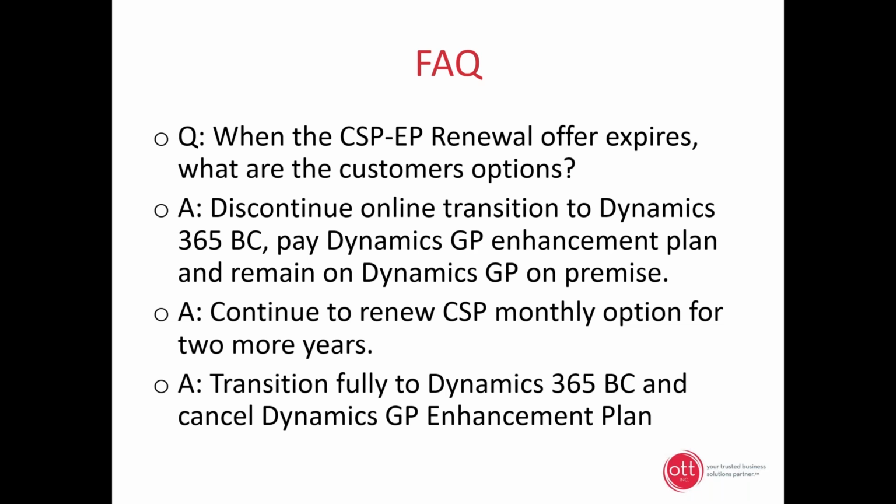Which leads us into expiration. So when the cloud solution provider enhancement plan renewal offer expires, what are your options? There's really 3 options here. 1, you can discontinue your online transition to Dynamics 365 Business Central and simply pay your Dynamics GP enhancement plan and remain on the Dynamics GP on-premise platform.